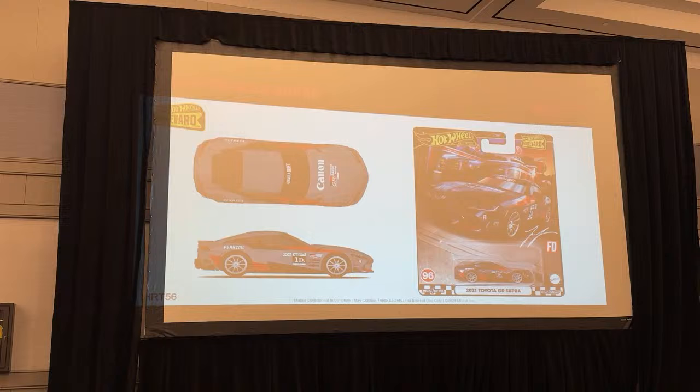Here is Larry Chen's Toyota Supra, his chase car in Formula Drift.